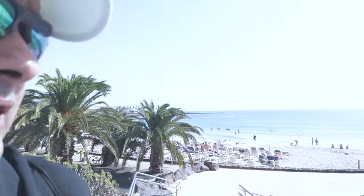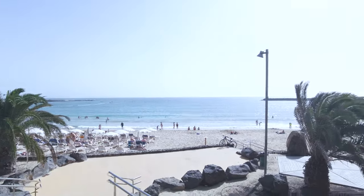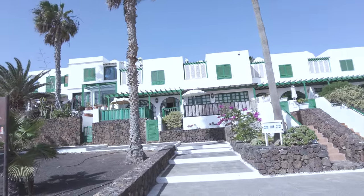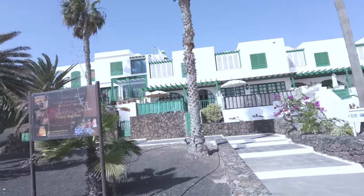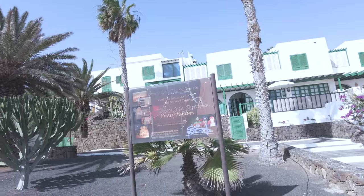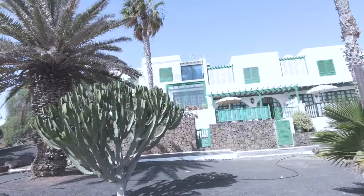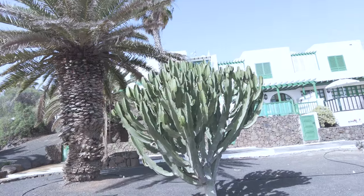Okay folks, so let's continue. That was Playa de las Cucharas. Hopefully I said that right. And what I'm going to do is carry along the beach. So that is an awesome little beach. There's some really cool little apartments here just overlooking the beach. They look like small villas, small bungalows. So these, I imagine, would be for hire.